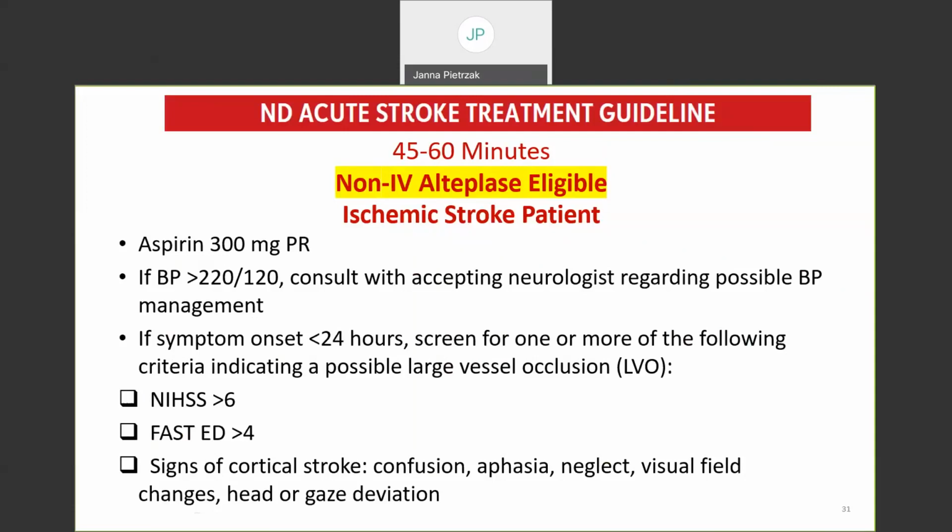And what else do you have? Well, we'll elaborate a little bit on another stroke scale, which is being rampantly used as a pre-hospital stroke scale, which is FAST-ED. Remember, this is not the same as BE-FAST. This is something else to identify large vessel strokes. We'll go over it in a little bit of detail in the next couple of slides. A FAST-ED score of over 4 is also suggestive that your patient may have a large vessel occlusion, and therefore you should get an angiogram. And what else?